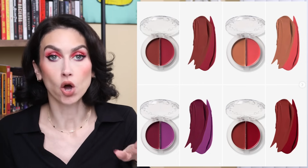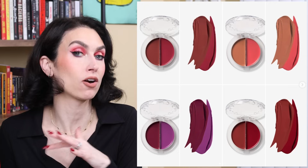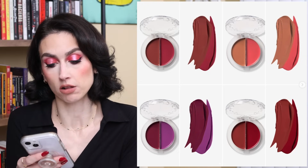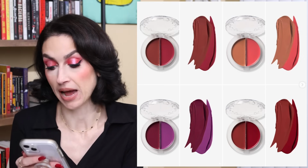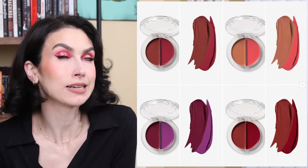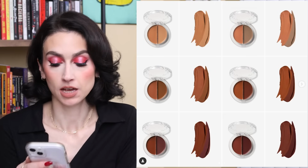If you click on it and go there, you'll see them up close and have a little bit more details, but they are not available to purchase until February 18th. They're going to be $34 each, which I think is good for a duo. I love plastic acrylic packaging, so I am definitely thinking about it, contemplating it. We'll see. And then we have the Bronze and Sculpt Balm Duo.